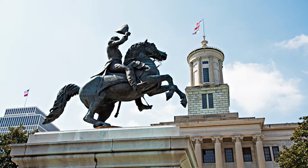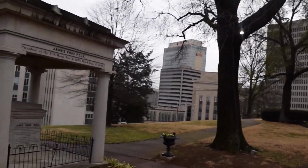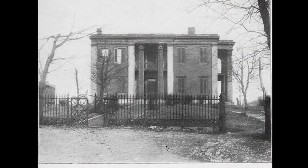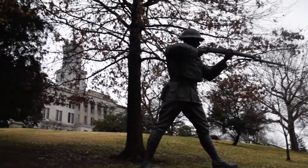Jackson is the first President of the United States from Tennessee and is sitting atop his horse, as he oftentimes was during his command in the United States military. Jackson's not the only U.S. president with a prominence at the Capitol. James K. Polk and his wife Sarah are also buried on the grounds. This is their second resting place, as their original tomb, designed by William Strickland, was moved when their home downtown was demolished. Nearby, down the steps, is a statue of Alvin C. York, the greatest enlisted soldier in World War I.